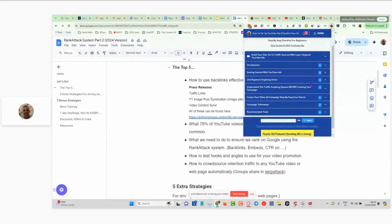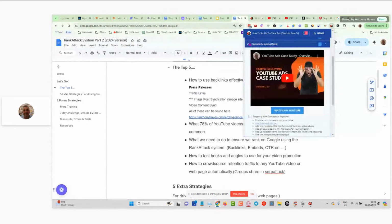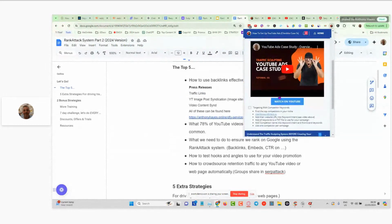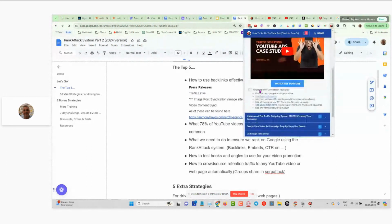Basically what you can do is create Chrome extensions, you can create checklists, you can embed videos in here, you can also put calls to action in here as well, and every task that you put in here is within a category. That's a category. It's got a video, it's got a task, and within the task it's got some bullet points so you can emphasize what's in that task.